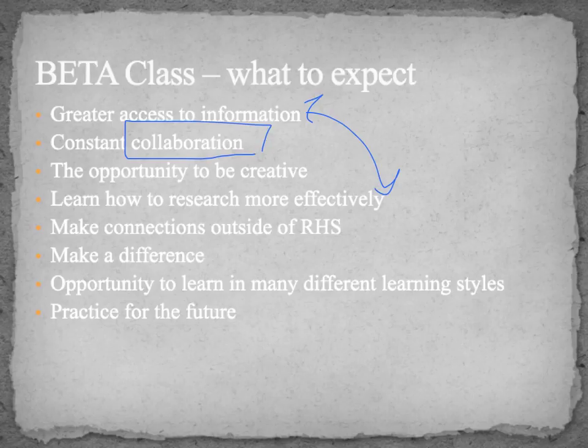Last year, I had students have conversations with people from NASA. Pretty much every single Big Ten university, I had students contact professors and have conversations with them. So it's just a great tool to learn more. One of my goals is to make a difference, not just here at Rosemont High School, but maybe across the district or across the state. And it's really practice for the future.